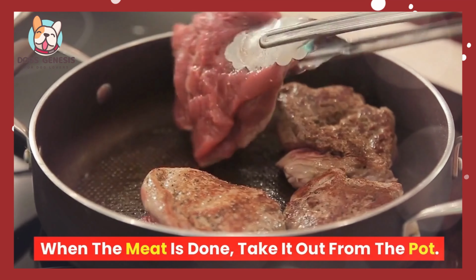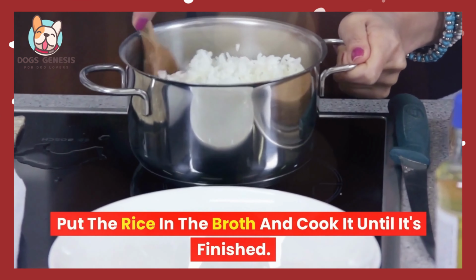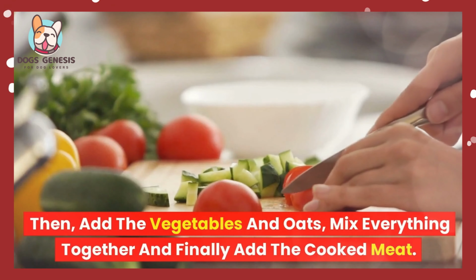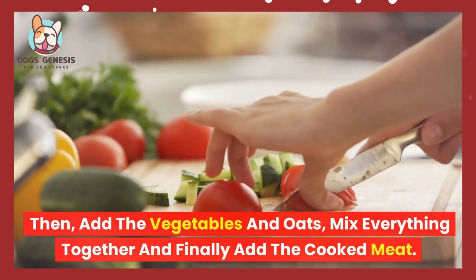When the meat is done, take it out from the pot. Put the rice in the broth and cook it until it's finished. Stir the peanut butter into the mixture. Then, add the vegetables and oats, mix everything together, and finally add the cooked meat.